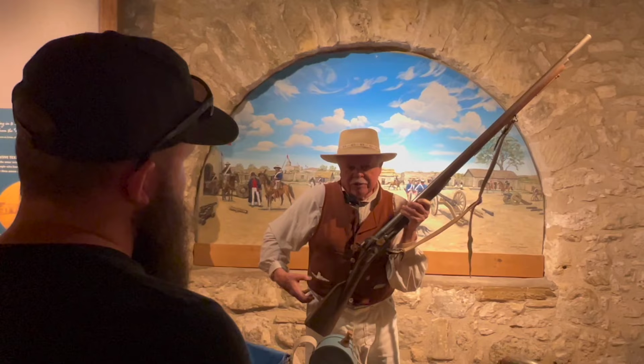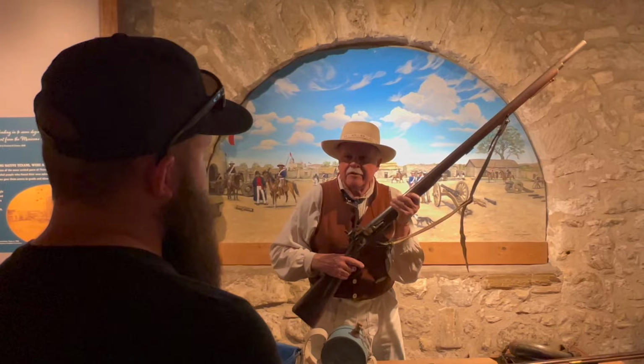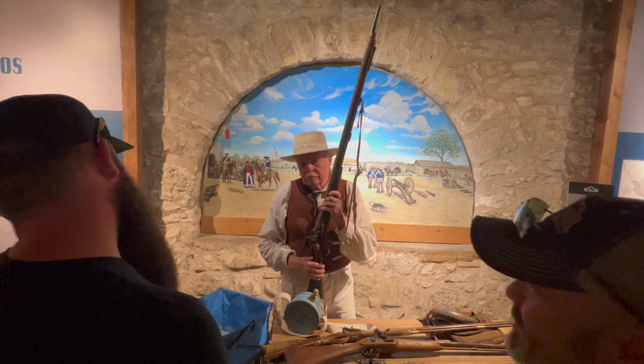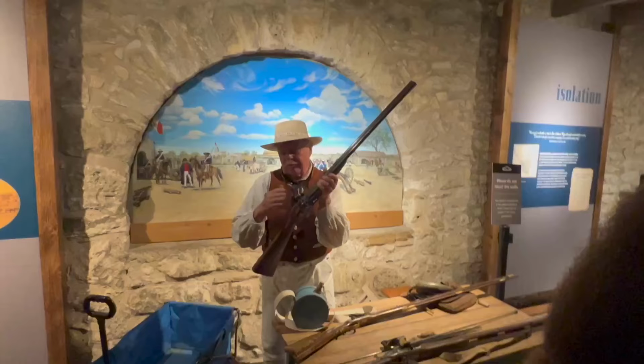A soldier at this time would have a little pouch full of flints, a dozen or so. And you're required to load one of these things in 20 seconds to be in the line. And that's just one shot. Everything's one shot, for the privilege to get shot.